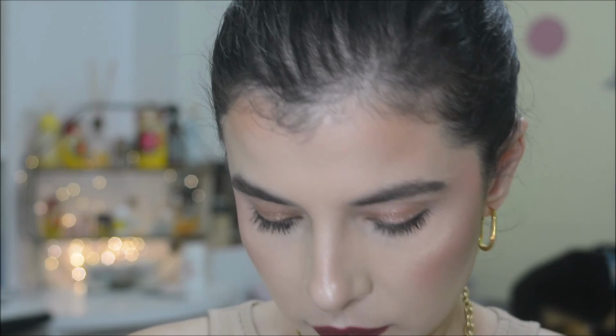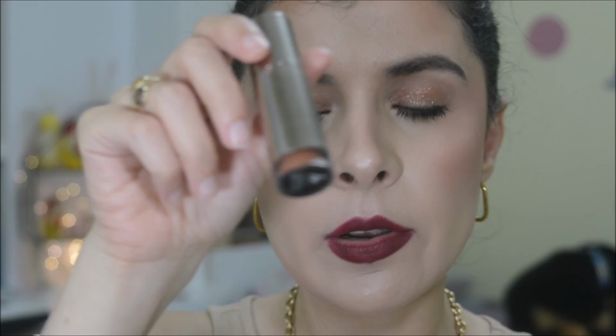Let me talk about them again, because they deserve it. Kiko Milano eyeshadow sticks, Smashbox cream shadows, Dell'Aqua Vision Flush. I highly recommend you at least try them out. If you have a store nearby that sells these products, go and swatch them.